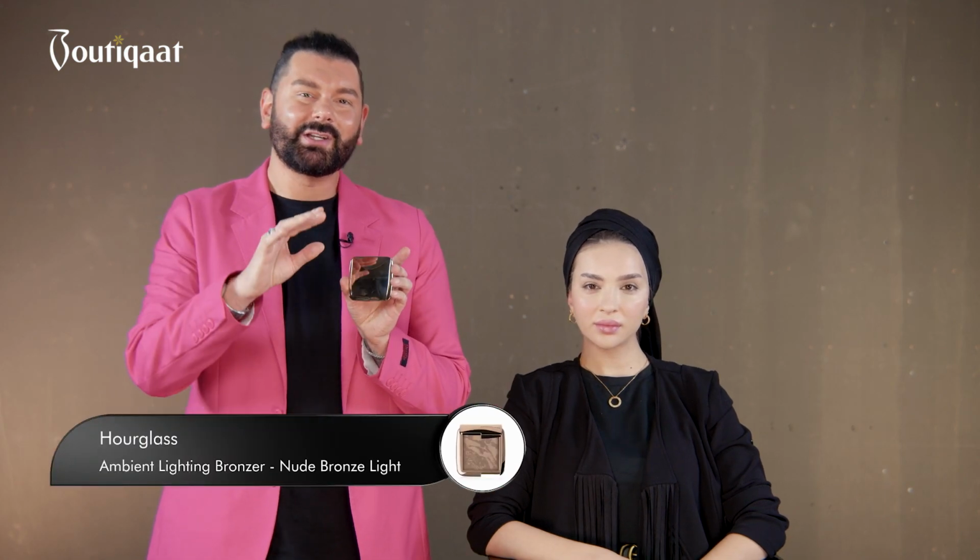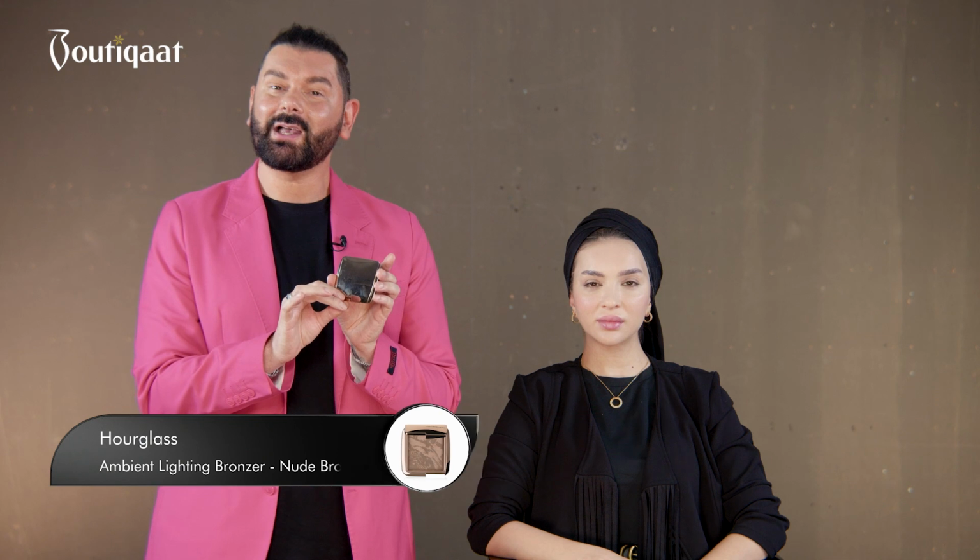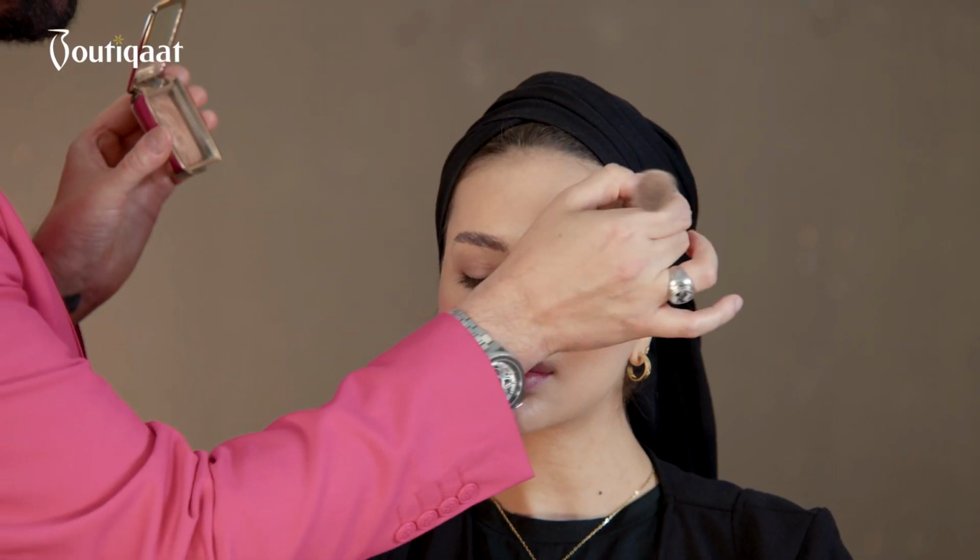Now I'm going to add Radiant Bronze Light, which is our ambient lighting powder bronzer, and this will help to soften and smooth and diffuse the skin.